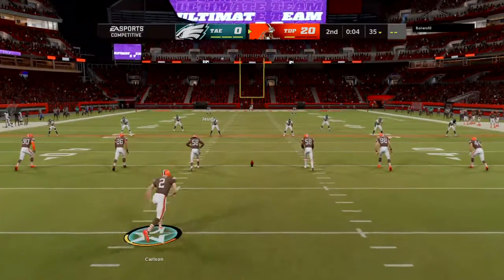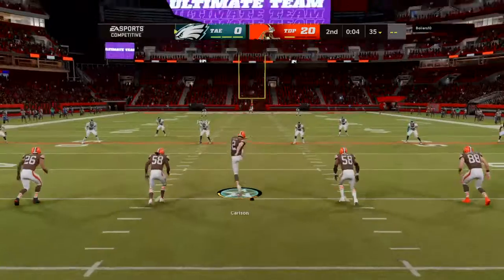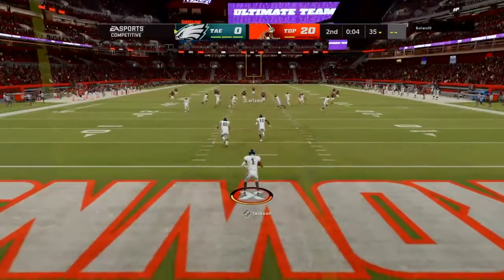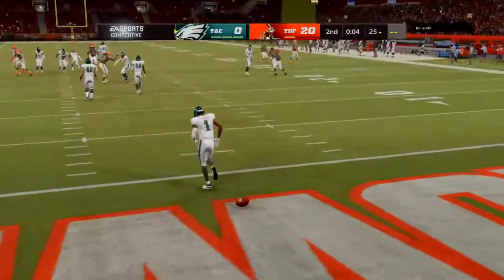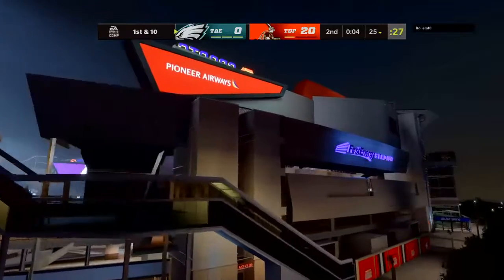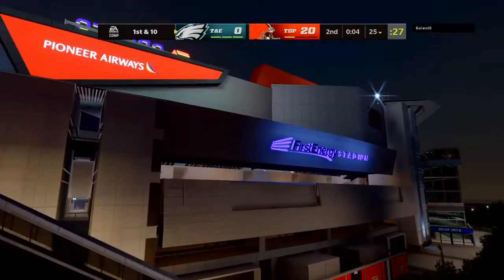Yeah, what a sequence there, and a nice one for them. They forced the interception, put together a little drive, and then come away with 3 points. Nothing to it, partner. Just do it. And not wanting to risk anything here late in the half, he'll just take a knee, and they'll bring the football out to the 25.